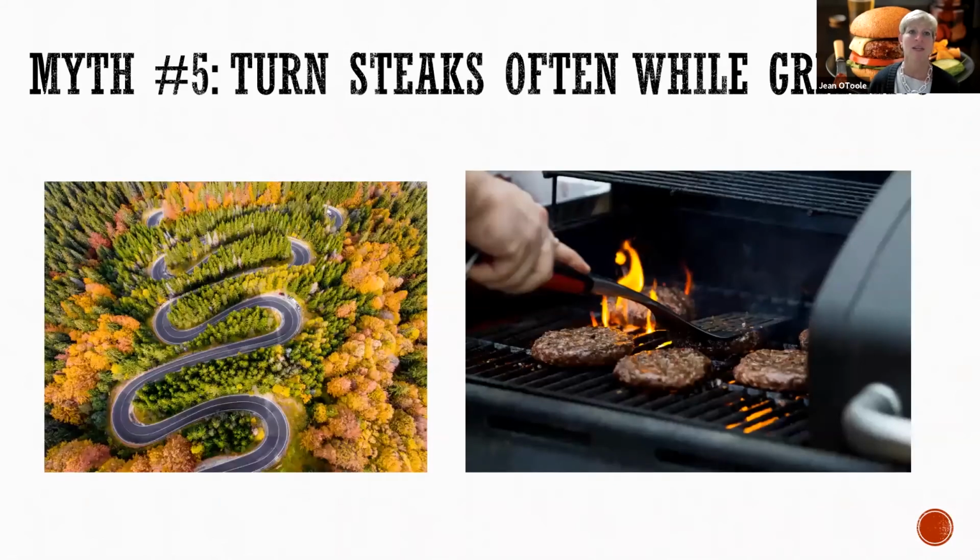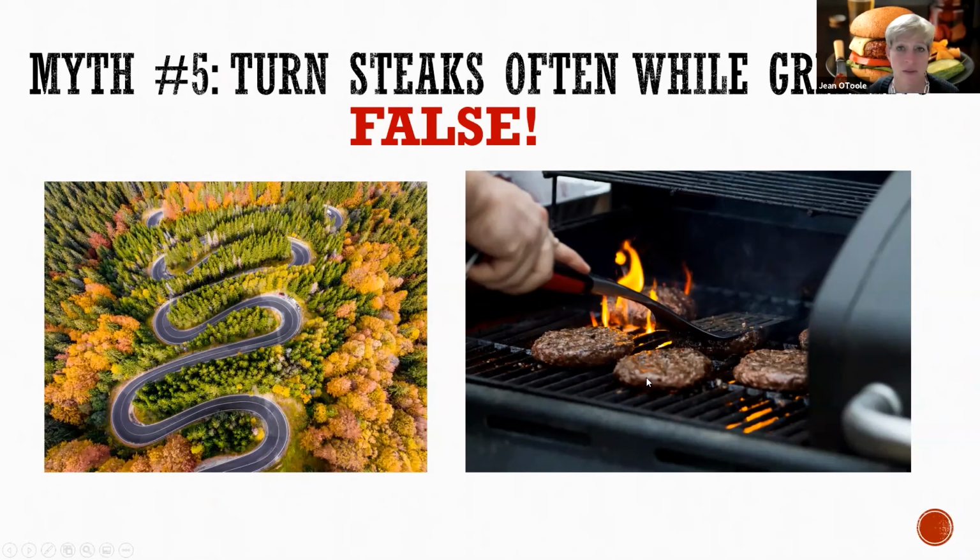Myth number 5. Turn steaks often while grilling. True or false? I got a false, and survey says false indeed. And you see what he's doing here, pressing the spatula on the burgers. You don't want to do that either, because that'll cause exactly what you see here, a flame up, and you don't want that to happen.